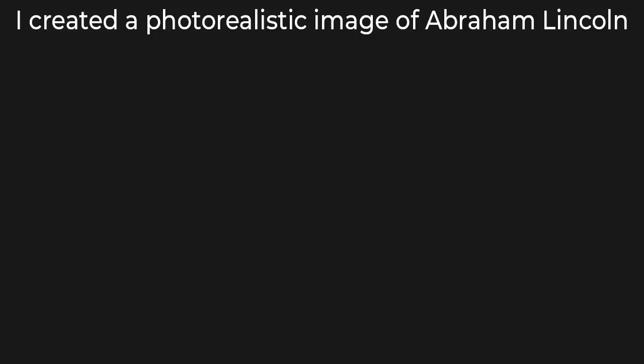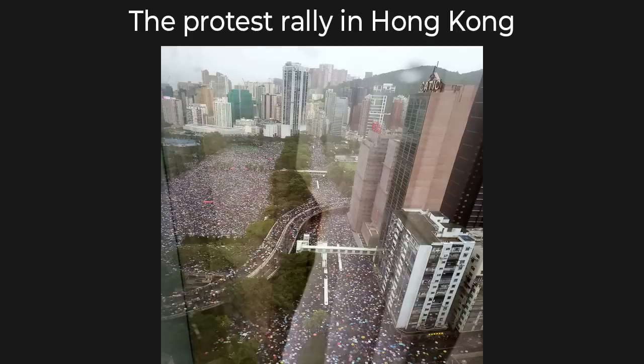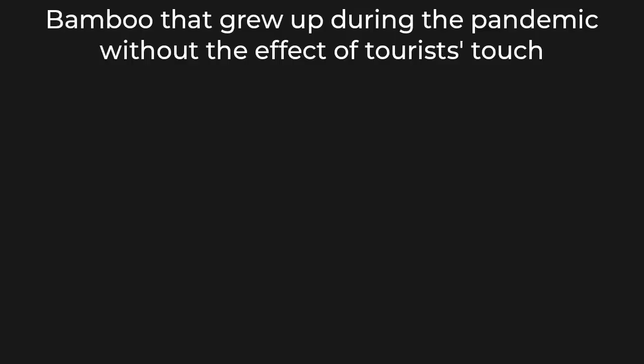I created a photorealistic image of Abraham Lincoln if he lived in the present day. The protest rally in Hong Kong. Bamboo that grew up during the pandemic without the effect of tourists' touch.